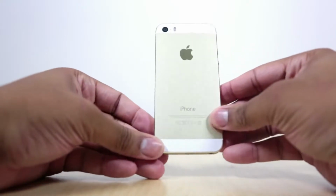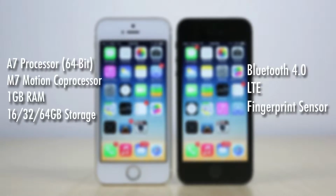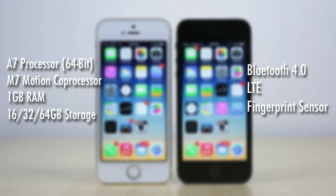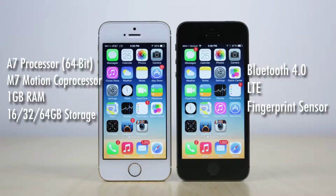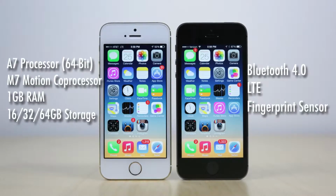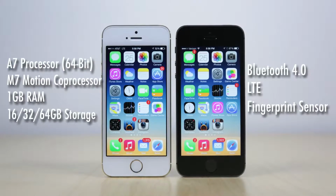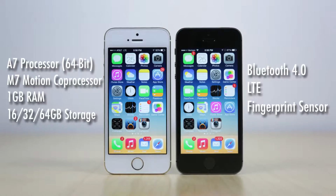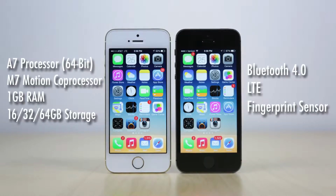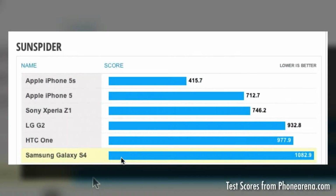And now just taking a look at the internal specs of this 5S, you will find the new dual-core A7 processor. Also, you'll find the new M7 motion co-processor, which is something new for the iPhone, which basically is going to be useful for fitness applications or map applications to help track whether you're running, walking, or driving. Also, you'll find 1 GB of RAM, and it comes in 16, 32, and 64 GB storage configurations, Bluetooth 4.0, and you'll find LTE.